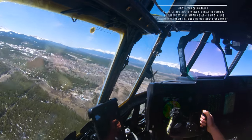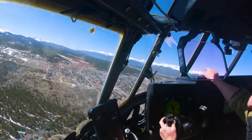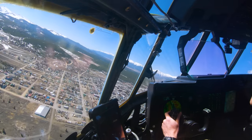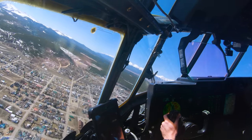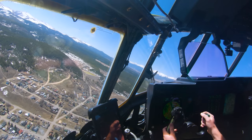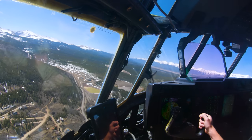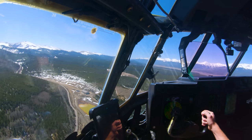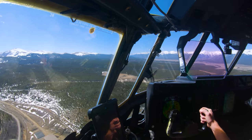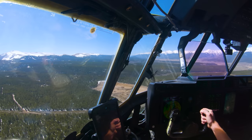So this is Leadville. Lake County's right there. The airport will stay to the left. Oh, yeah, there it is. I think it's the highest airport in the U.S. At 9,934, that's crazy.